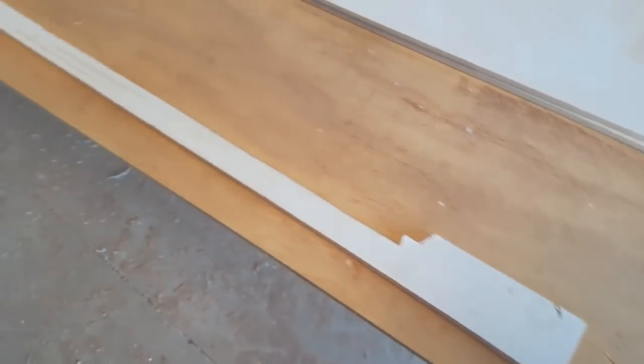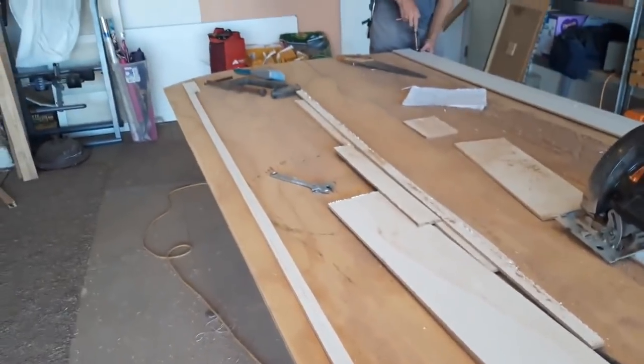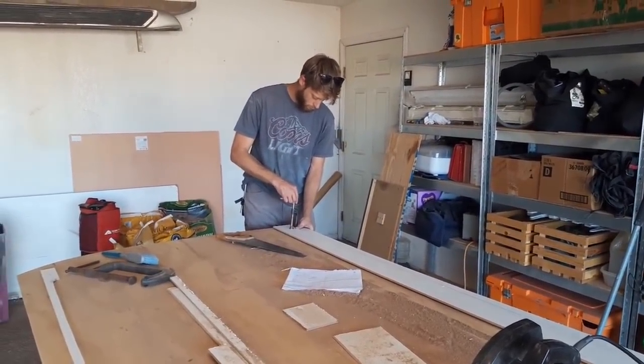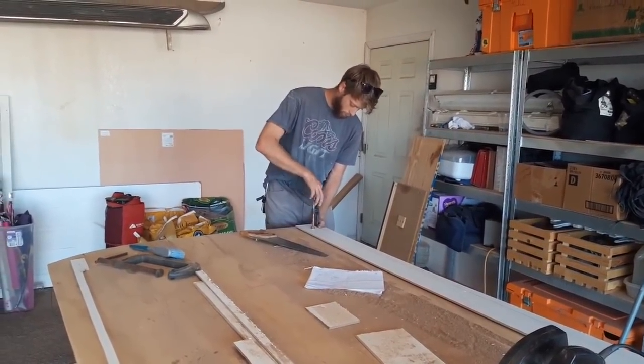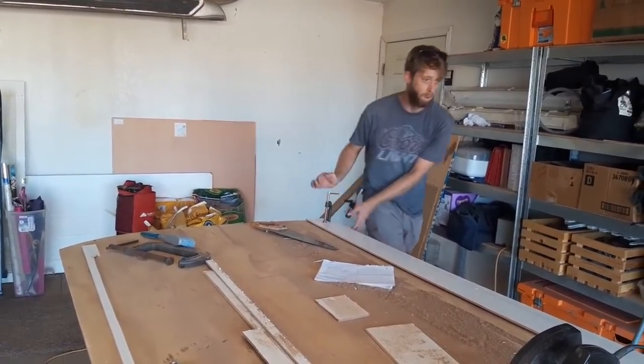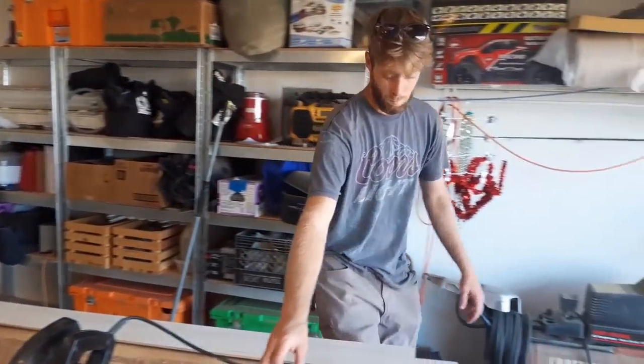Well, that's a weird, funky piece. Nice job cutting, Gary. I'm trying to get her done. You are. You're doing a great job. Keep it up. Be done with her before you know it.